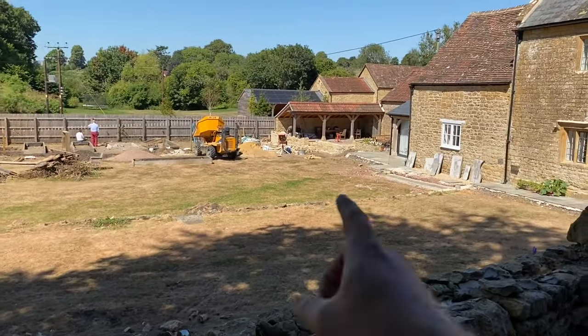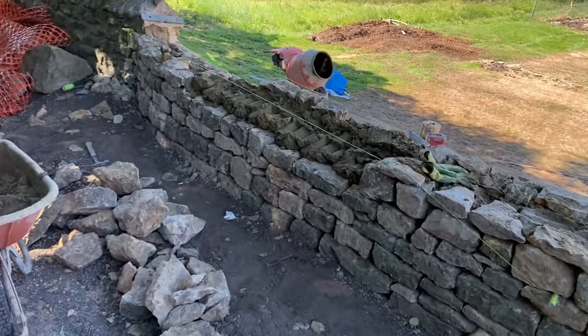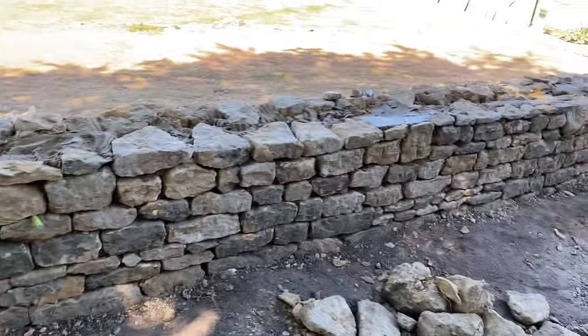Old Cam Cam's in a little tea and coffee room over there, brewing me up, knocking me up a coffee. He makes a good coffee, old Cam Cam.